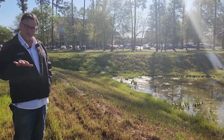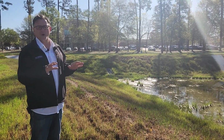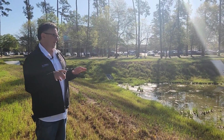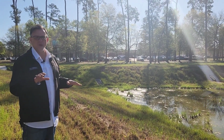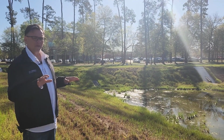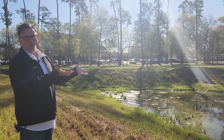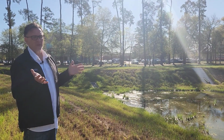Now, what that means in the real world is that every year, this pond has to be permitted. Well, looking like this, it's not going to pass its permit. The big problem that we've had here, though, is that we've got standing water that's never going to go away. That, combined with the rills, make it not permittable.